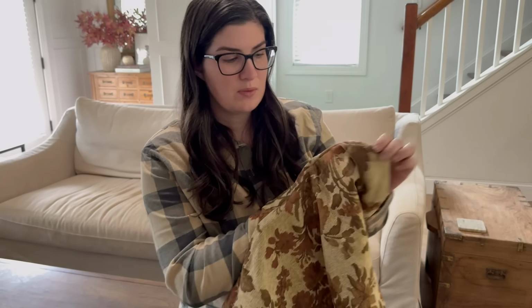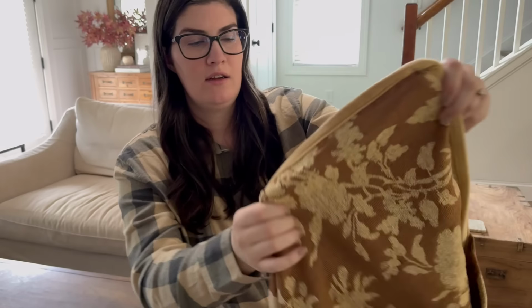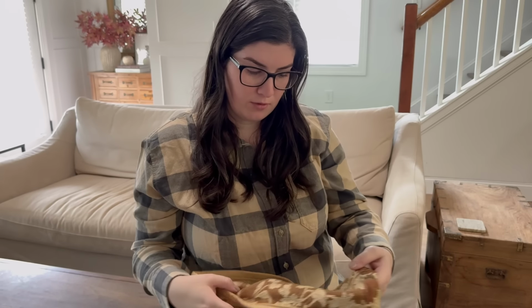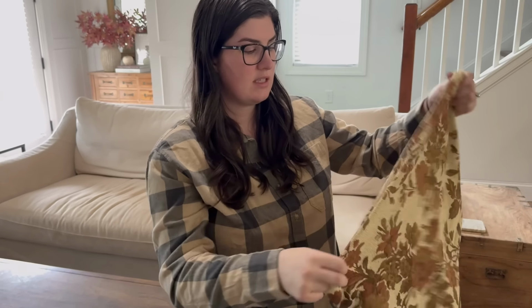They are so beautiful. They are an investment, I will say that, but I love that they are, as always, reversible. So we have this beautiful side that's got some browns, slight hues of green, rust, red, and then if you flip it around to the other side, we have this beautiful orange tone. So once I redecorate for the fall season, I will flip a couple of these around. But for the meantime, I'm just going to use this side.